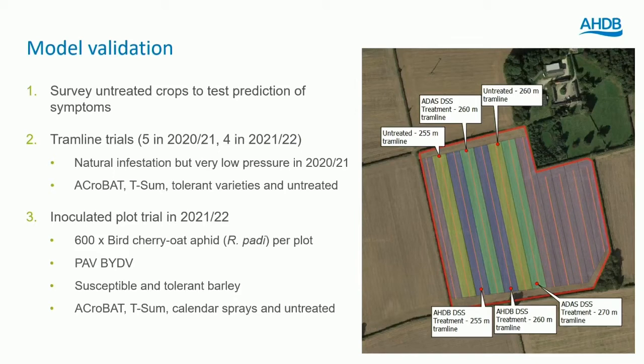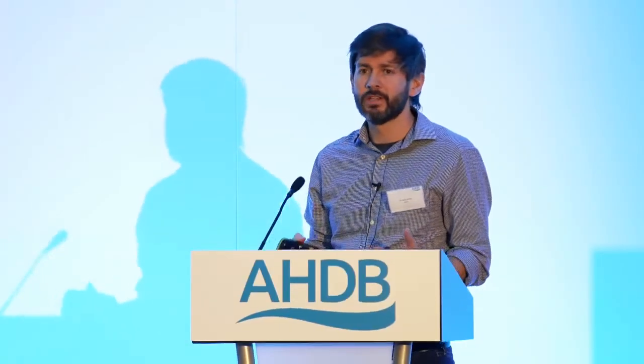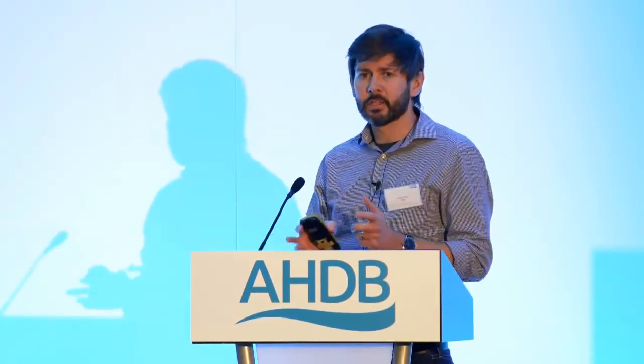So these are naturally infested tramline trials where we have 3 different treatments. Some tramlines get sprayed based on recommendations from the new Acrobat model. Other tramlines are sprayed based on recommendations from the T-sum model, which is already available through AHDB's website and other sources. And then there's other tramlines which are untreated. So we had 5 of those trials last year, but because these were naturally infested trials, BYDV pressure was very low last year, these trials showed us really very little. So this year we've taken a slightly different approach.